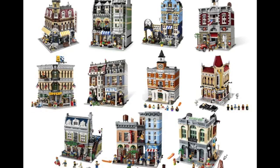So let's just quickly go through all of them by name first, and then we'll get into it. We have on the top left, Cafe Corner, Greengrocer, Market Street, Fire Brigade, Grand Emporium, Pet Shop, Town Hall, Palace Cinema, Parisian Restaurant, Detective's Office, and the new Brick Bank. Now, the Cafe Corner was released in 2007, and the Brick Bank was released in 2016, with the rest coming in the years between.